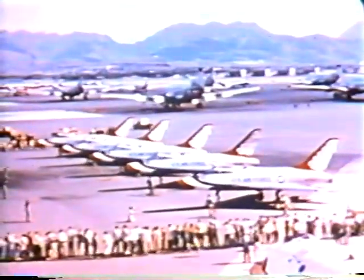In 1956, the team moved here to Nellis Air Force Base and changed airplanes again. And this time they selected the supersonic North American F-100C Super Sabre, which they flew until 1964.